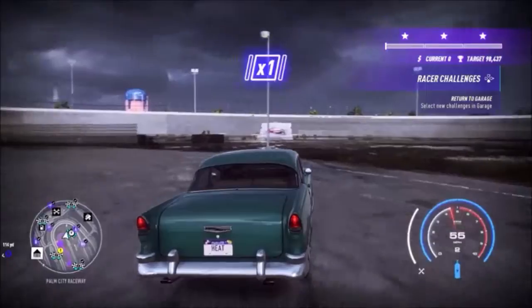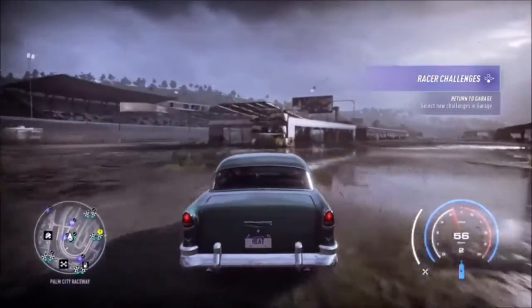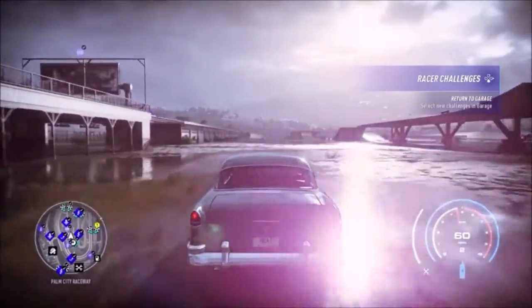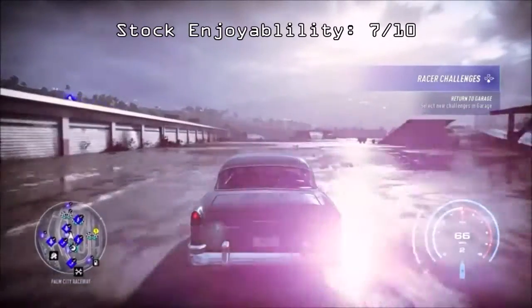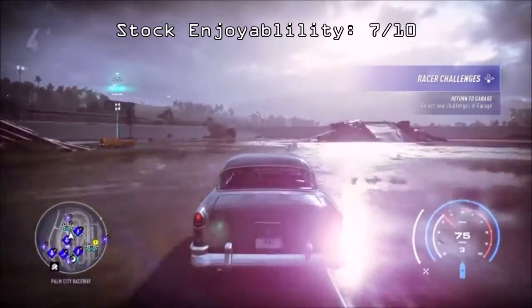it's fun to drive. So in terms of fun to drive stock, so far I give it a 7 out of 10, and it's almost as fast as the Beetle from the first episode, so it's doing pretty good so far.